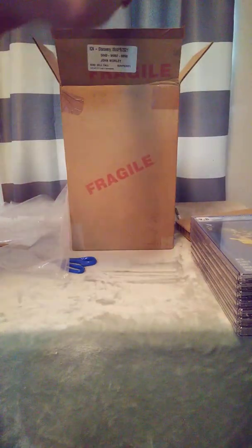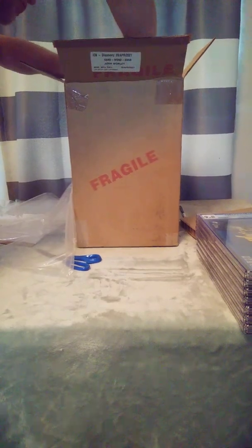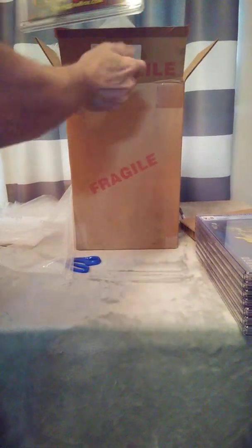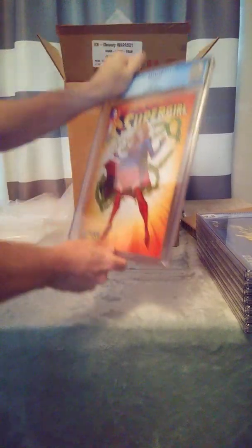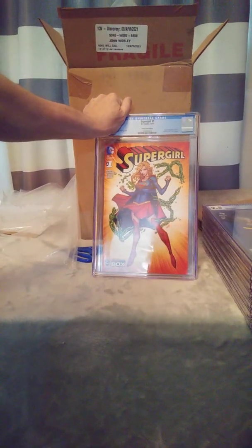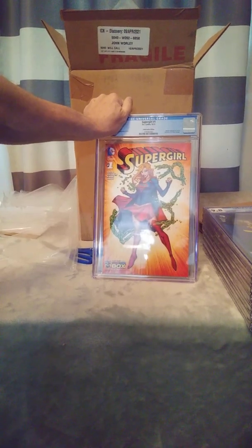Harkens back to the Dark Knight. And here comes the very last one. Keeping with the fact that I'm a Superman fan. And who is related to Superman? But Supergirl. Supergirl number 1 reprinted. It's a homage cover from Superman 233 when he busts the chains of kryptonite.